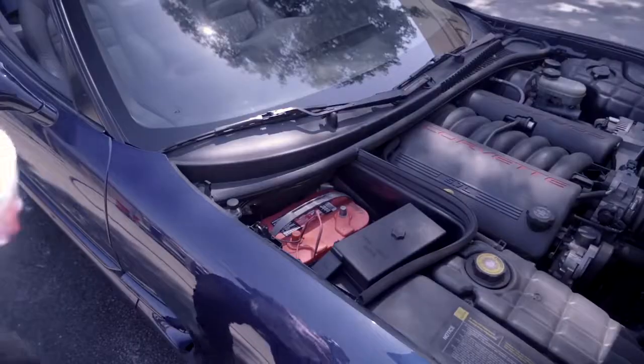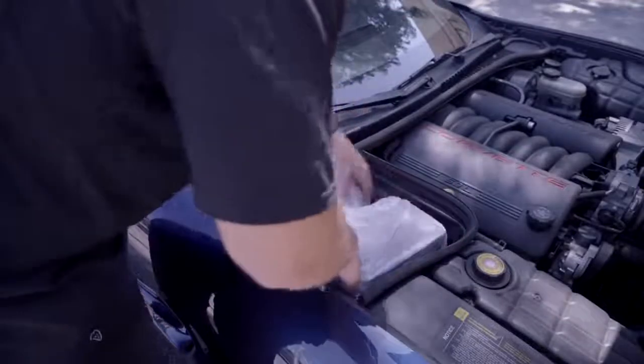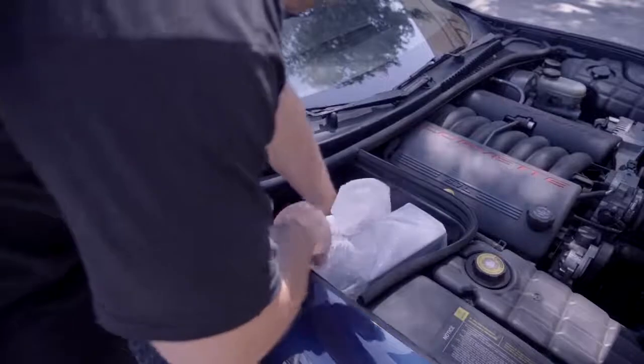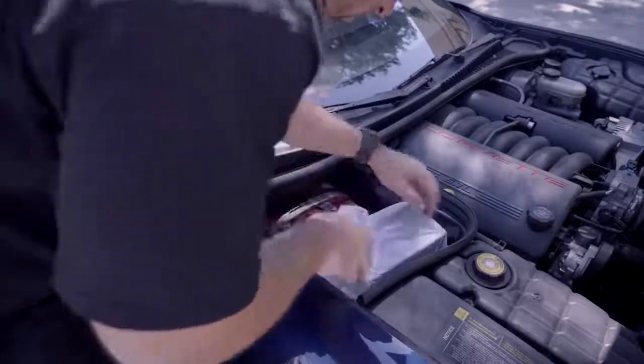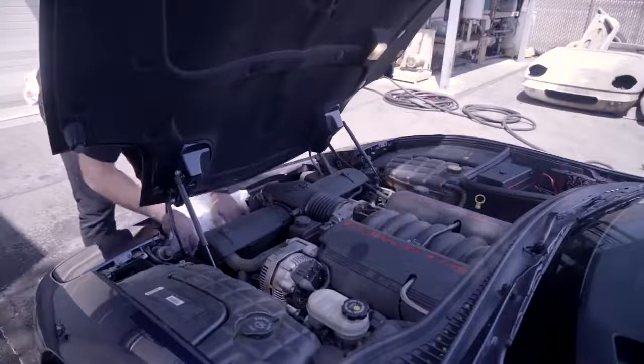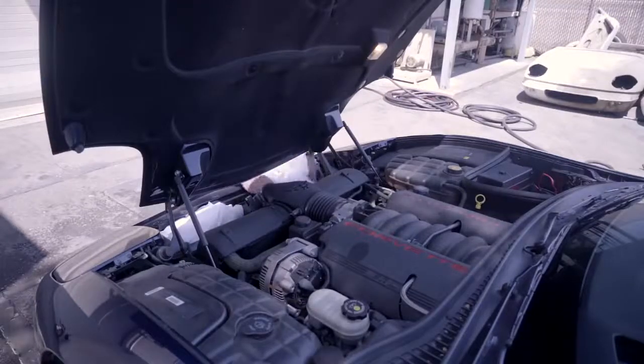Once you're confident everything is nice and cool, you'll want to make sure and cover any sensitive electronics. We made sure and threw a trash bag over the fuse block here just so we didn't have any water intrusion. You'll also want to look for any open air filters or cleaners and throw a trash bag over those as well, just to make sure you don't have any water seeping into those as you're rinsing everything down.